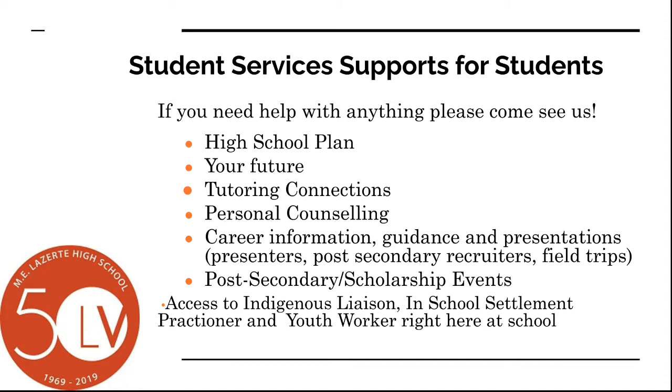In addition to our 4 teacher counselors, we also have an Indigenous liaison worker, an in-school settlement practitioner, and a youth worker right here to support all students when they need it.